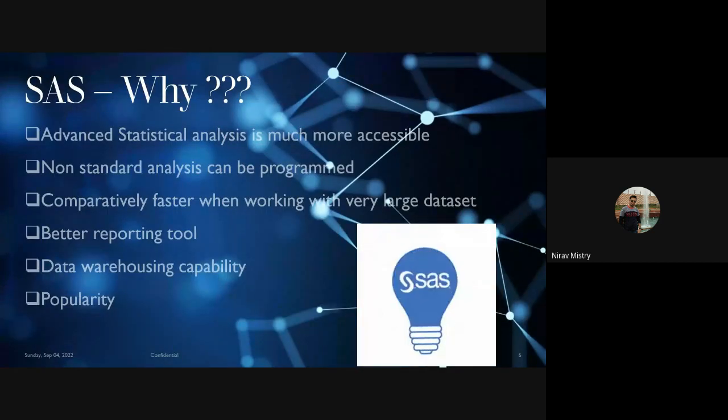So why do we use SAS? In SAS we can perform advanced statistical analysis which is much more accessible. We can also analyze non-standard data. Comparatively, SAS is very fast. In a fraction of a second, you can run the program and analyze the clinical trial data. It is a better reporting tool. For reporting purposes as well, we use SAS. The clinical trial data we present in a Word file, and this Word file we submit to the health authorities. And in SAS, we can store a large volume of data, so it acts as a warehouse. And it is very popular worldwide nowadays.